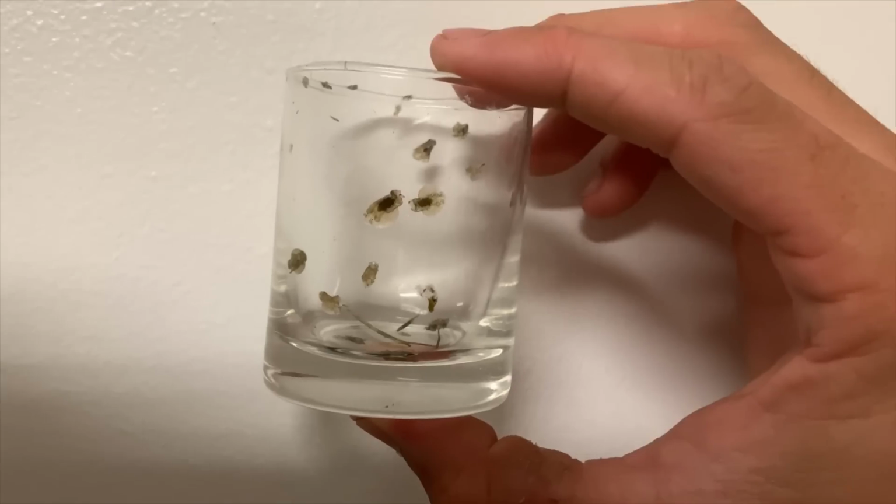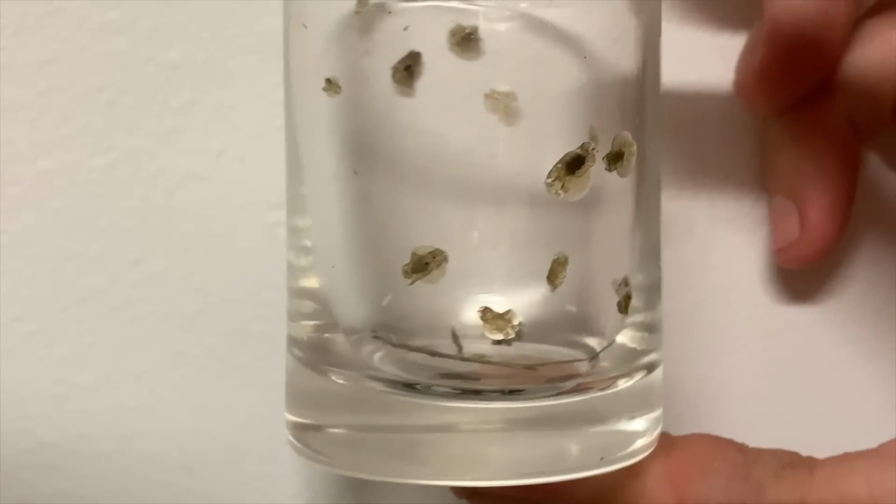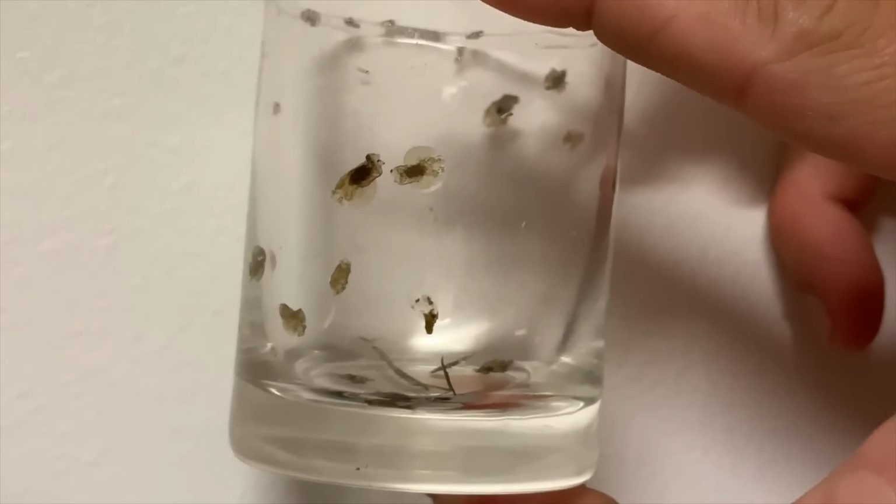All right, guys, we are back at my house now, and we did a little research on these guys, and this parasite is actually called water lice. So come take a good look at this. As you guys can see, they have that distinct black dot in the middle. We got so many of these guys in all sizes off the fish.